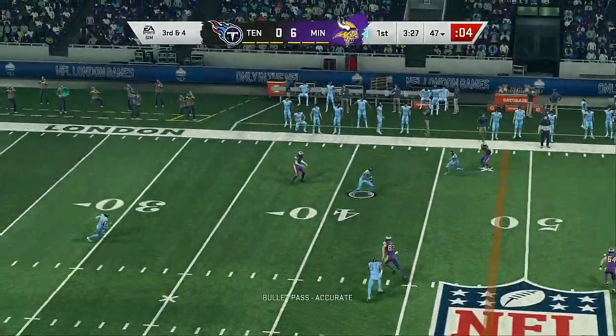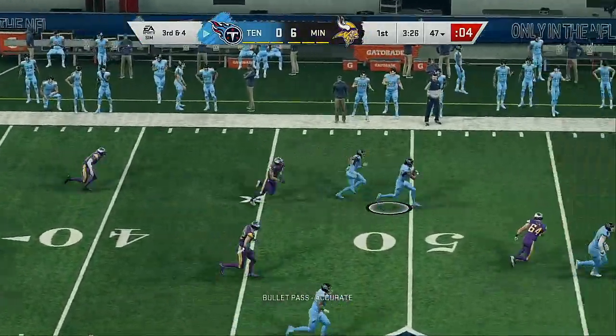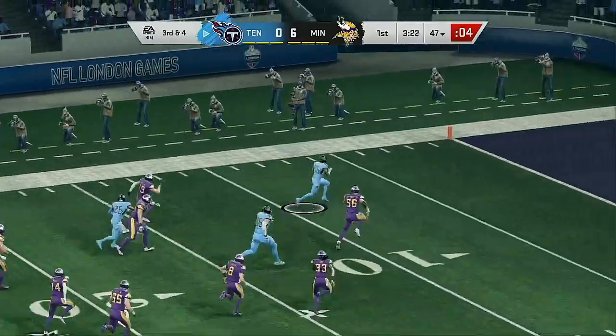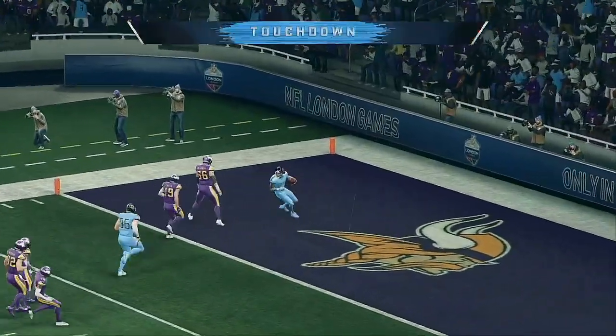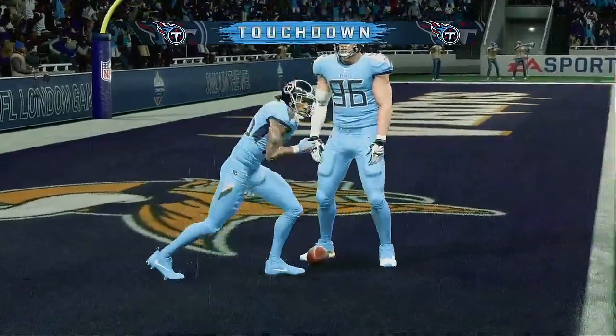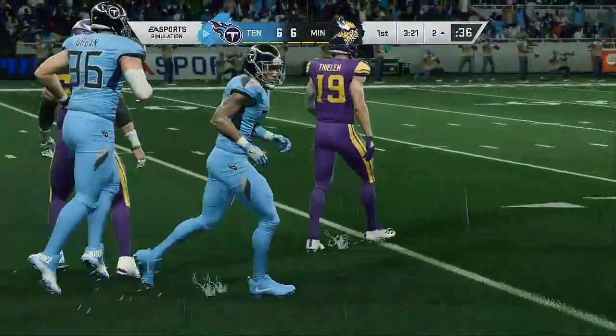Working out of the gun, Cousins. Now that'll be tipped and intercepted. Picked up by the USC man, Adoree Jackson. And he's free going down the left side. It's a foot race. And he's going to score. It's a Titans touchdown.